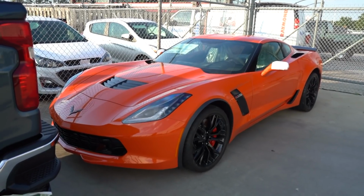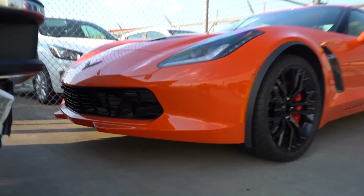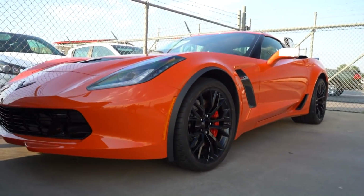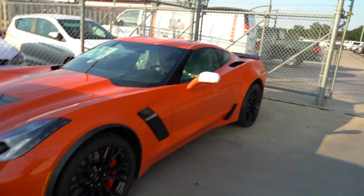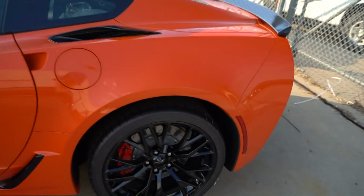But aside from all of that stuff, I think Sebring Orange looks really, really good on these cars, and this one just got off the truck, so it's missing the front splitter and the center caps on the wheels and all that good stuff. But it's really cool working here, getting to see these cars just show up bare bones and then get pieced together.